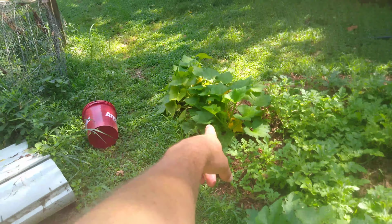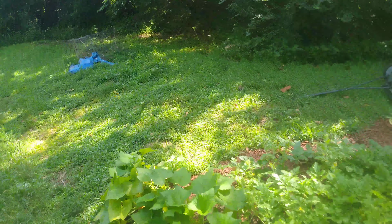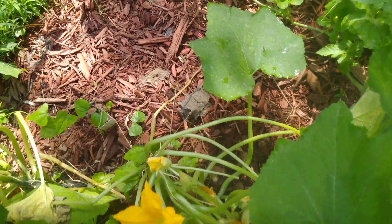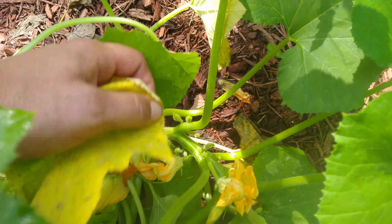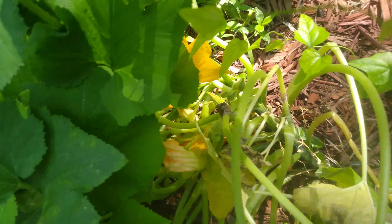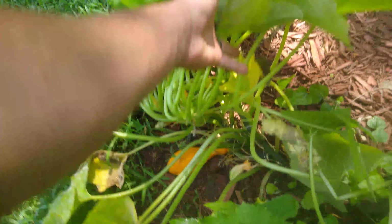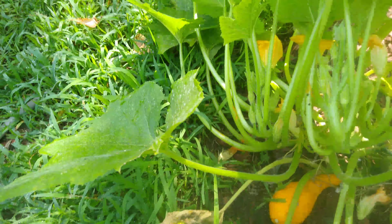The squash right there, it's not doing all that well. It's got one squash on it. I would have figured by now it'd have a bunch. There's really not a whole lot. There's flowers everywhere. Everywhere you look, you see flowers, but no actual squash growing off of them. And I got that one squash right here, as y'all can see. They're not producing like they should.